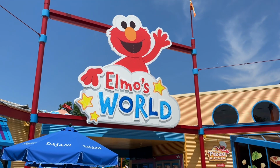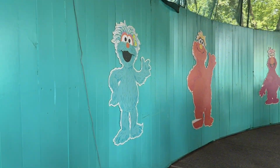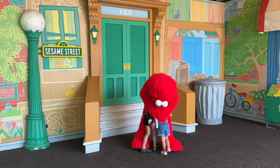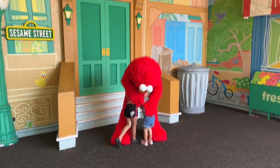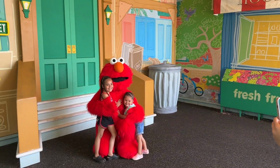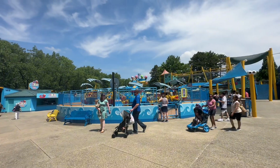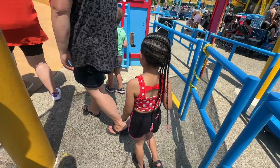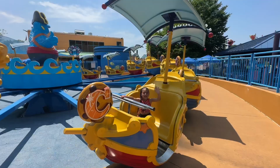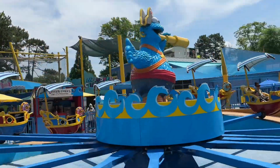So we're gonna meet the first character of the day, and we're going to Elmo's World. And now the girls are gonna ride Cookie Monster's High Seas Adventure. Ladies and gentlemen, welcome to Captain Cookie's High Seas Adventure. First, as they must be seated towards the inside.